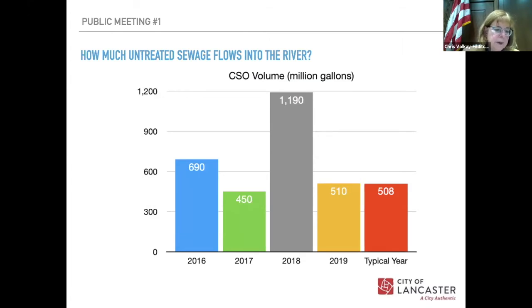This chart shows combined sewer overflow volume, the amount of sewage discharged in millions of gallons for each of the last 4 years, 2018 through 2019. It also shows the volume discharged in what we call a typical year. You'll see that the amount of untreated sewage and stormwater that flowed into the river ranged from a low of 450 million gallons in 2017 to a high of 1,190 million gallons in 2018, which was an extremely wet year. And the typical year volume is 580 million gallons.